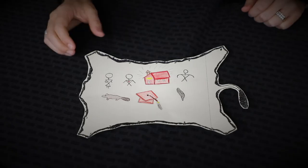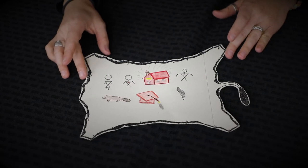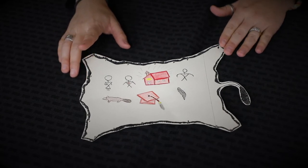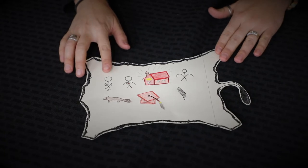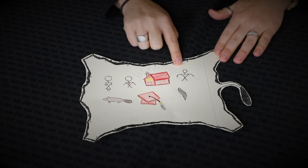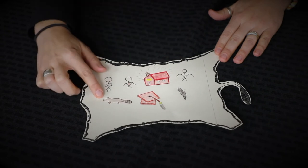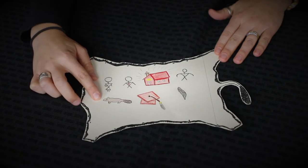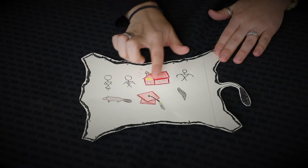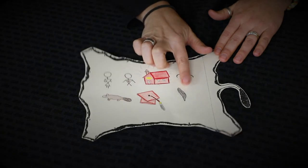Here's an example of a winter count that one of my students made. She's telling the story about her school experience, and she identifies that she is a girl and she is happy that school is open. She's working hard. The reason that she used a beaver in this picture is because beavers are known for building great things and working very, very hard. She's working very, very hard to achieve graduation and earn her eagle feather.